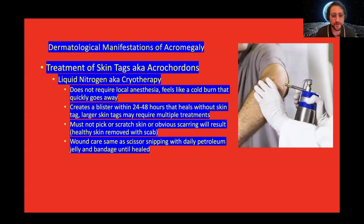Liquid nitrogen, also known as cryotherapy, doesn't require local anesthesia, so patients who don't want to get stuck often choose this. It feels like a cold burn that quickly goes away. It's only skin deep, doesn't penetrate to nerves, arteries, muscles. I call it the ice cream spray, especially around little children. It creates a blister within 1 to 2 days that heals ideally without the skin tag, but larger skin tags may require multiple treatments. Must not pick or scratch. I know I keep harping on that. And the same with wound care, as I mentioned before.